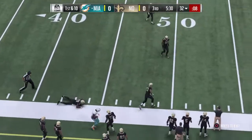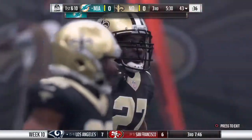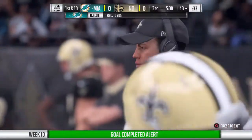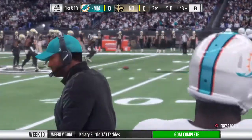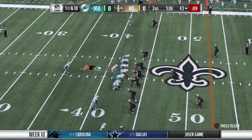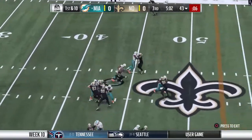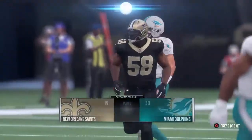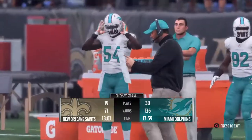Quick hitter here, it's complete. A 10-yard pickup, and it's enough for a Dolphins first down. Offense comes to the line now, 1st and 10. Now a handoff here to his running back. And he'll get this up past the 45 to the 47. Call it a gain of 4 on 1st, and that'll make it 2nd down.